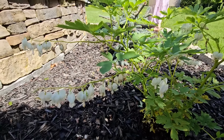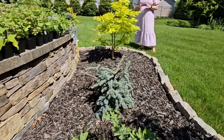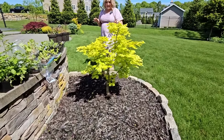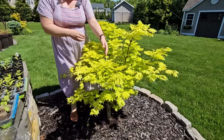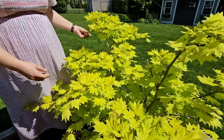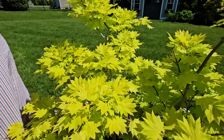And this Japanese maple is really stealing the show in our garden at the moment. It is called Orium, and it is a chartreuse yellow Japanese maple. It's what they call the full moon maples because of the shape of the leaf. It is stunning. This is the first year with having this in our garden, and we're loving it.